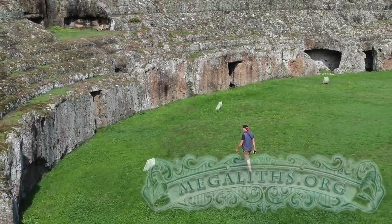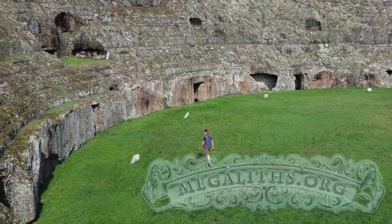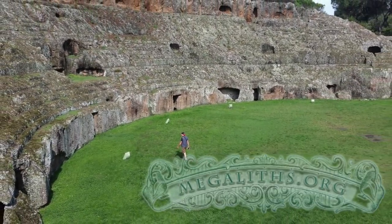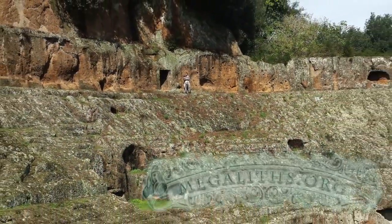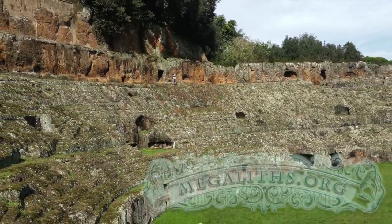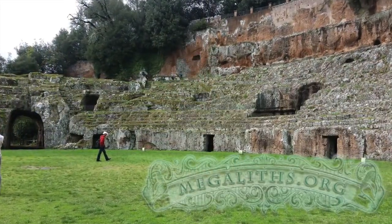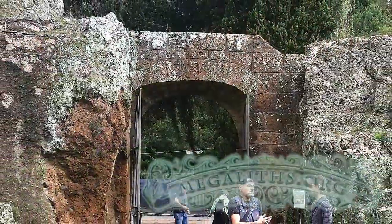Now let's go to the impressive rock-cut amphitheater at Sutri. It is rather huge. As you can see, its style is clearly that of the rock-cut ruins I've been showing you so far. Now what to do? It's a problem. There is no Roman pavement to declare the amphitheater Roman. Not a big problem. Academics are skilled in forgery. That's why they made this Roman-looking gate.